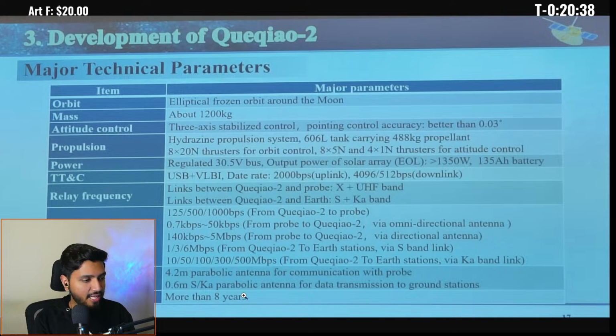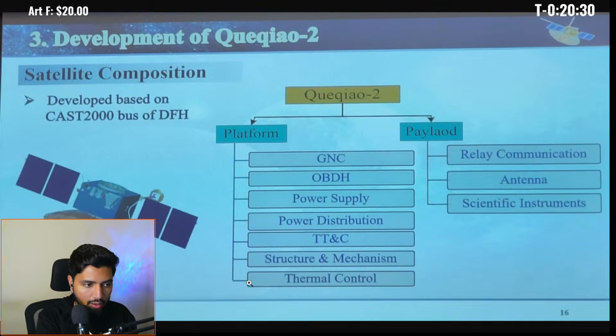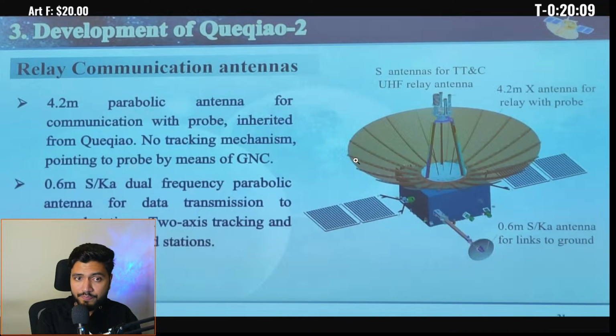The design lifetime is more than 8 years. All right, so it is based on the CAST 2000 bus. Here you can see the payload. It has some scientific instruments also. It will be used for relay communications, and it has an antenna and all the supporting things which are needed to function in the lunar orbit. So all things are there.